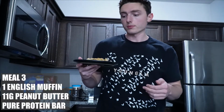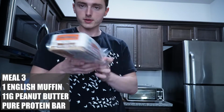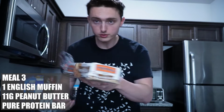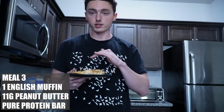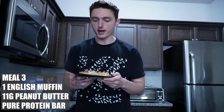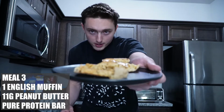All right, so meal number 3, I have 2 English muffins, and these are actually a different flavor. They are the Thomas Maple French Toast. So usually I would eat the cinnamon raisin ones, but tried these and they're actually really good, so just switching it up for right now. They're exact same calories, same macros. So yeah, there's that, and then I put 11 grams of peanut butter on them.